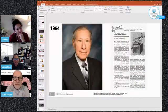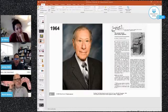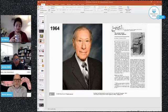In the 1960s is when clear aligners were first introduced. And I have a picture of Dr. Henry Nahoum, who was the chairman of the orthodontic department at Columbia University at that time. He is the inventor, and in my mind, the father of clear aligner therapy. He created a device that I think all of you have used, and you have it in your offices today, and that's the common vacuum forming device. And he reported that in 1964.